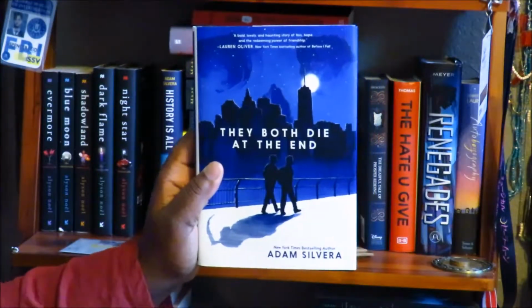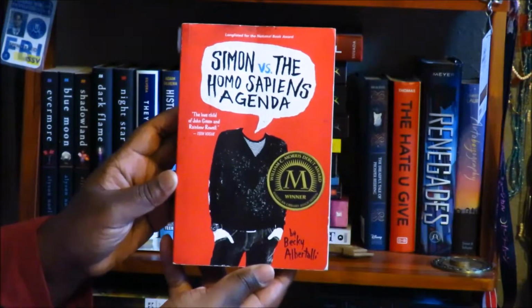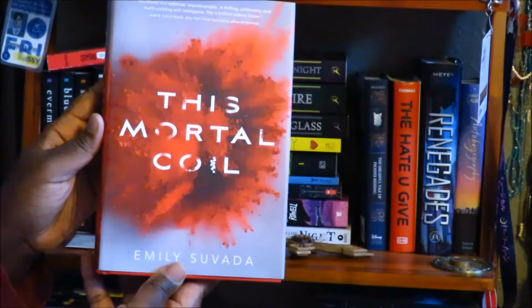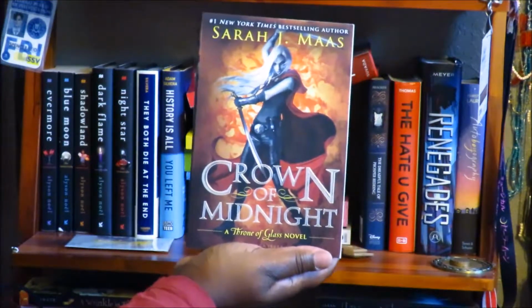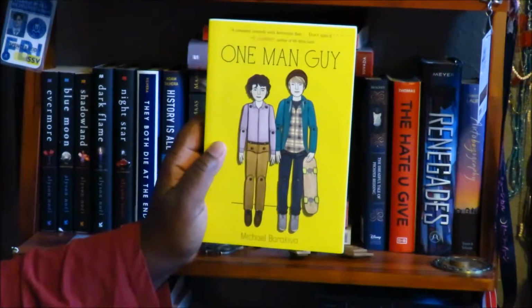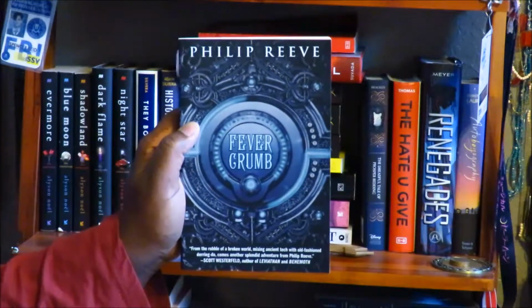They Both Die at the End by Adam Silvera. History Is All You Left Me, also by Adam Silvera. Simon vs. the Homo Sapiens Agenda by Becky Albertalli. This Mortal Coil by Emily Suvada. Throne of Glass, Heir of Fire, and Crown of Midnight by Sarah J. Maas. Guide by Michael Barakiva. Gone by Michael Grant. Boy Meets Boy by David Levithan. Fever Crumb by Philip Reeve.